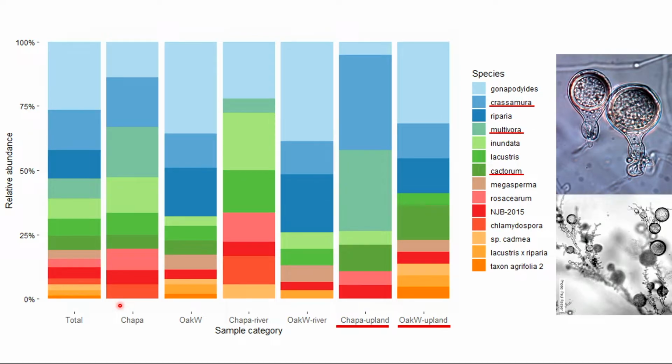Now, again, I'm showing another list of species, but I want you to focus on these species that are highlighted in red. As you can see, these species were found in these drier areas, either chaparral or oak woodland vegetation types. Now, these species, Crassamira, Multivora, and Cactorum, what they have in common is that they are what we call homothallic species. That means they can inbreed between themselves.